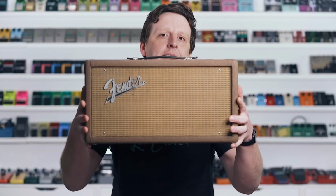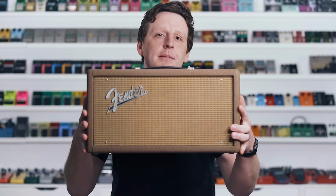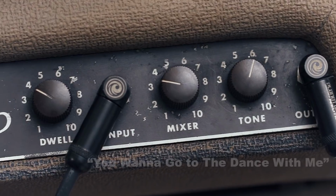In 1961, Leo Fender takes Hammond organ's reverb circuit and places it in a box that goes on top of the guitarist's amplifier. From that moment on, reverb becomes one of the most popular effects in the universe.